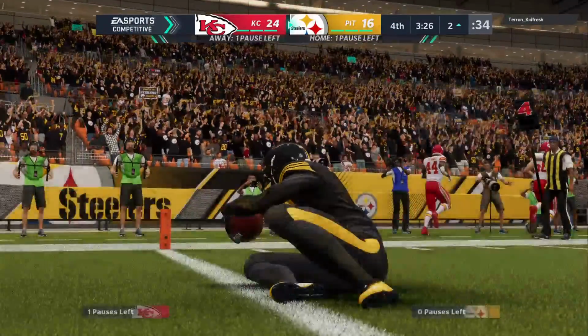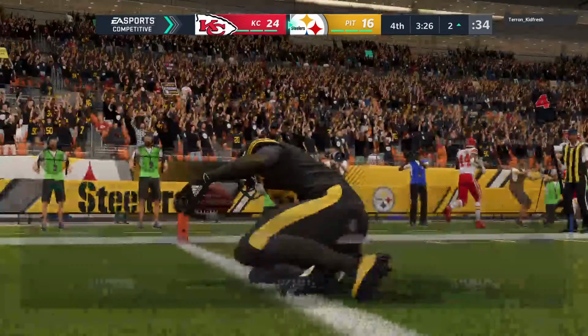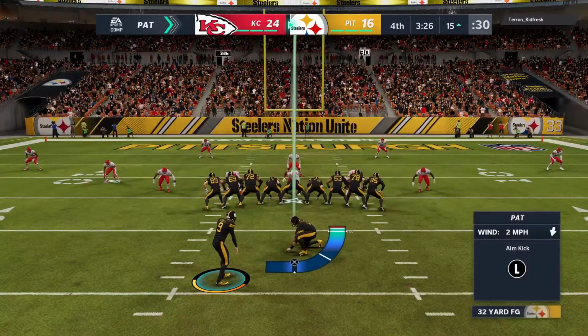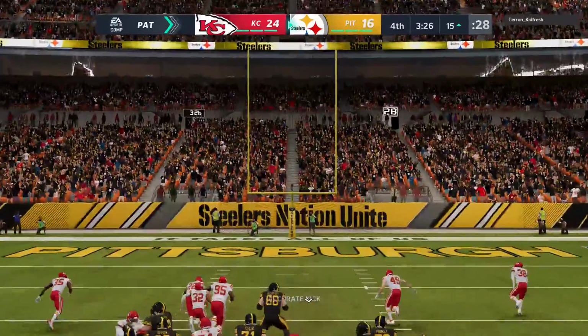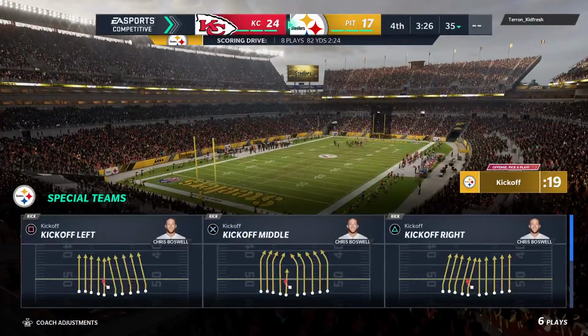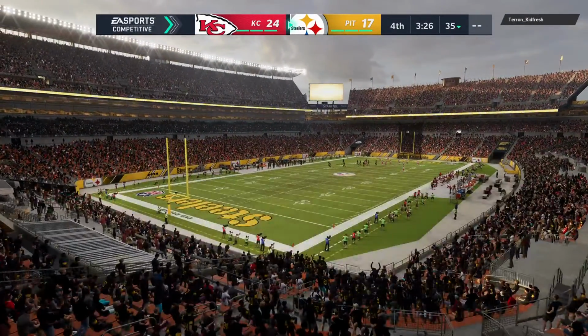And the Steelers have now made this a one-score game. Extra point now by Boswell. He's got it, and it's 24-17. Makes the score Chiefs 24, Steelers 17.